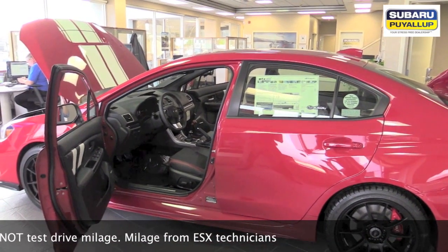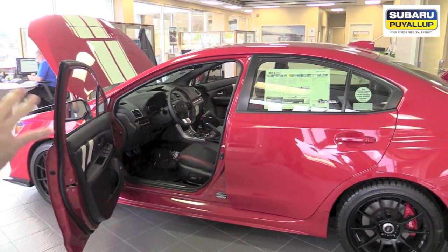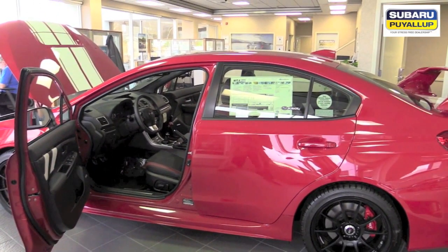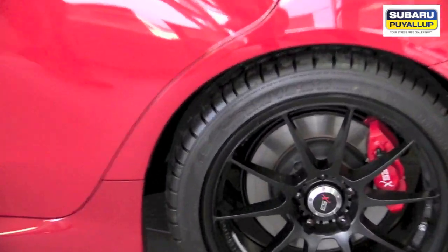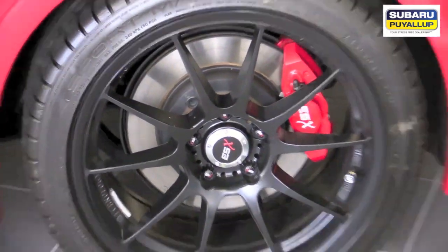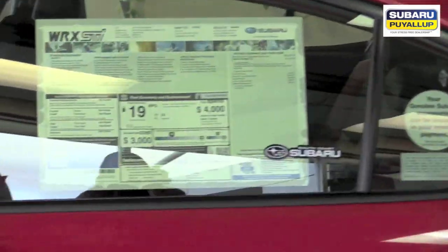They weren't test drive miles. They weren't some people trying to come out and have a fun joyride. It's part of the process of building, like Shelby used to do back in the day when he built his cars. They always put a couple miles on them just to make sure they did what they say they did. So if you're curious on the miles, that's how we got to that number.